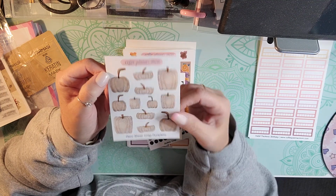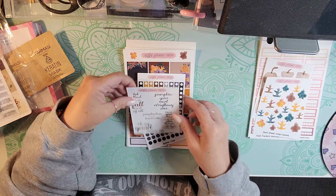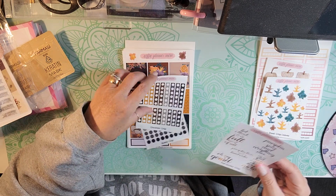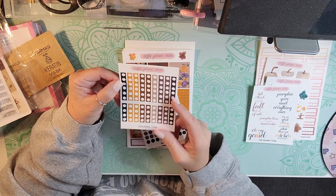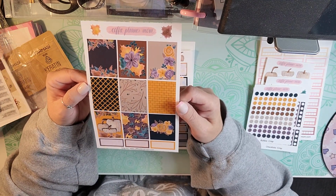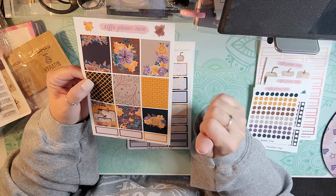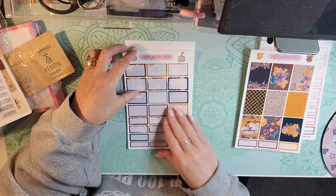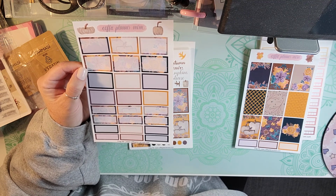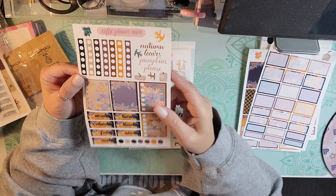And then I got her autumn kit that came with the little box, and this is the crisp pumpkins deco sheet. Here is the crisp leaves deco sheet. Fall quotes. Some checklists and bullets. And then here is the gorgeous artwork. And I believe she does all of her artwork by hand, so does it herself. Here are boxes, half, quarter, and eighth. Super cute. I love the white pumpkins.